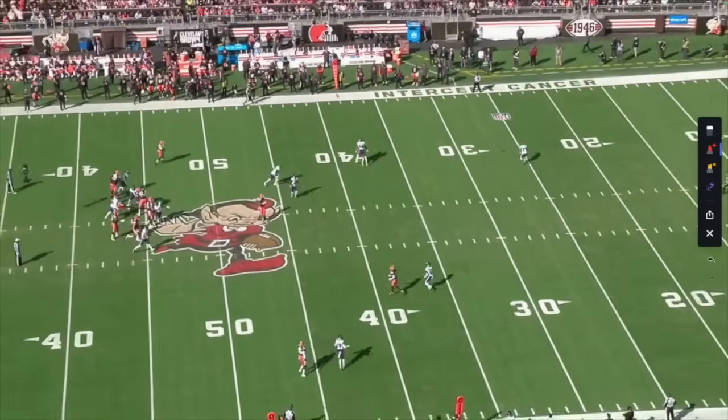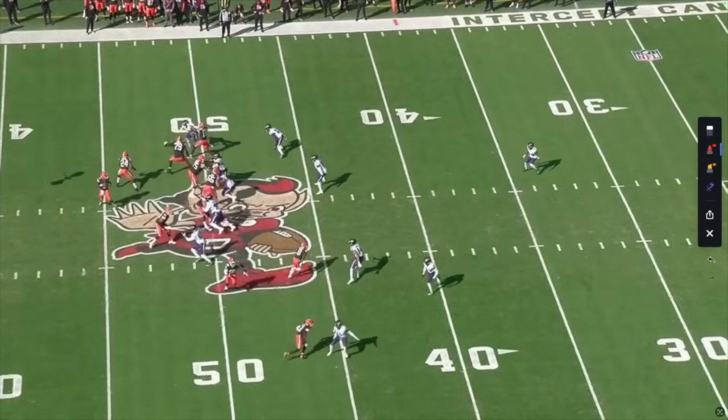All right, here's another miss by Jameis, okay? And another great teaching point for quarterbacks, okay? So we're going to run a curl flat here, and then we're going to run a quick cross by this guy. What I always like to tell my quarterbacks is you have to figure out which side of the ball you're throwing the concept that you're throwing, okay? So is it a front side throw or is it a backside throw?